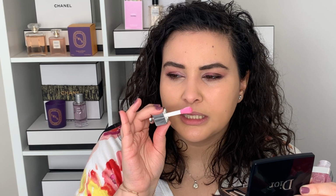And this has the same scent as last year's collection. It's slightly minty, but it's not tingly. So when you apply this, you will see a color change in the lips.